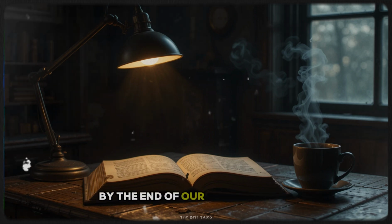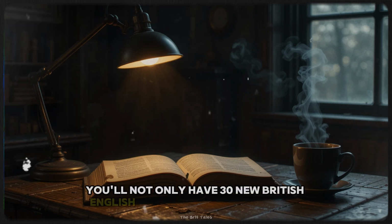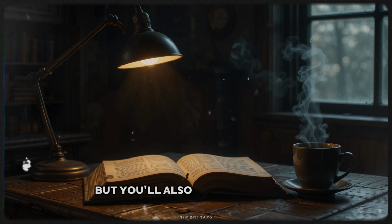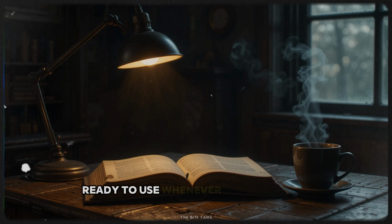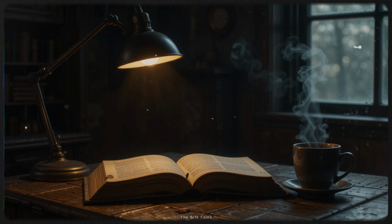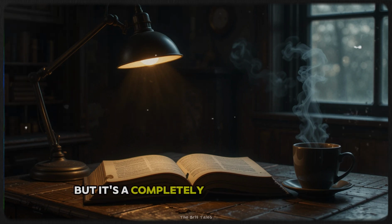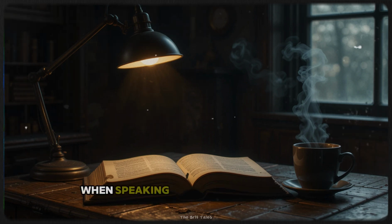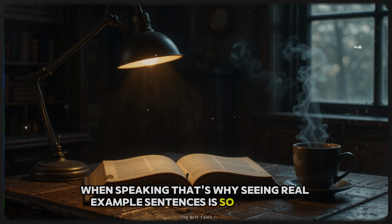By the end of our time together, you'll not only have 30 new British English words in your vocabulary, but you'll also carry them with complete clarity, ready to use whenever the moment is right. It's one thing to know what a word means, but it's a completely different skill to actually use it naturally when speaking. That's why seeing real example sentences is so important.